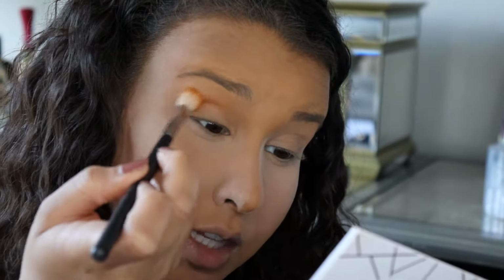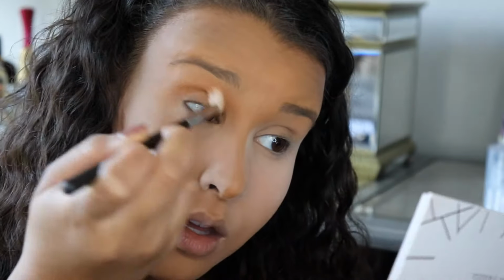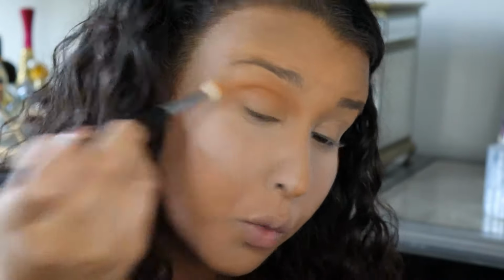And again, sticking with that same M411 brush, tapping off the excess, I'm going to start working this into the crease. Again, using just windshield wiper motions. Back and forth, back and forth. Starting to really build up that color. This is really adding a lot of warmth to the eye look that I really love. I like this color. It's a great warm, orangey terracotta brown.